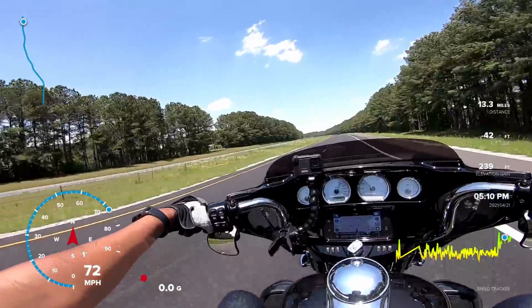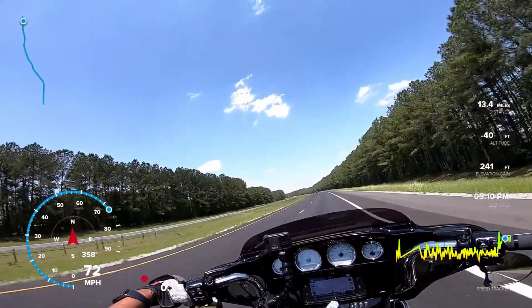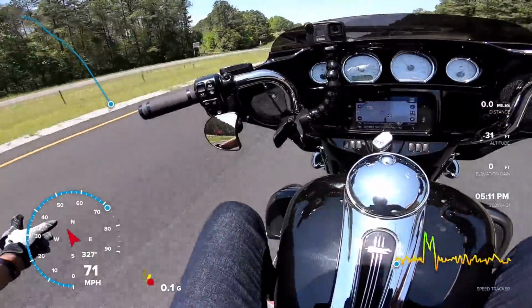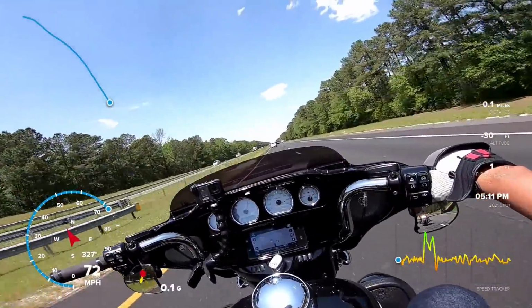And since I'm talking about tour packs, I'll talk about my extended bags too. I got 5-inch extended bags. It looks good, and it allows for more room to put your stuff right here. I don't know why, sometimes I'll point and put my turn signal on.